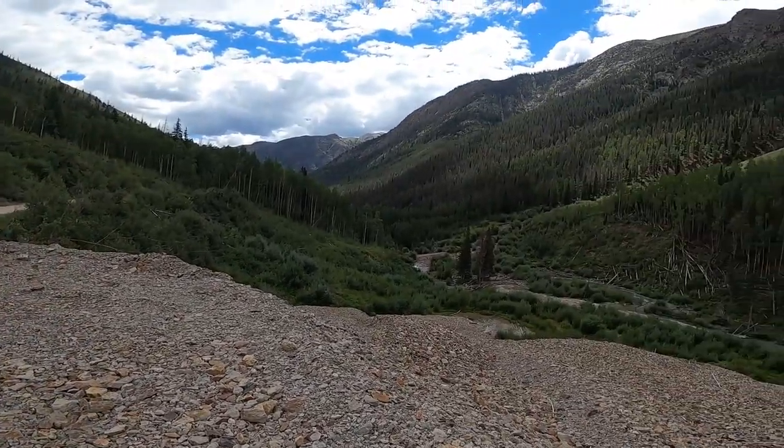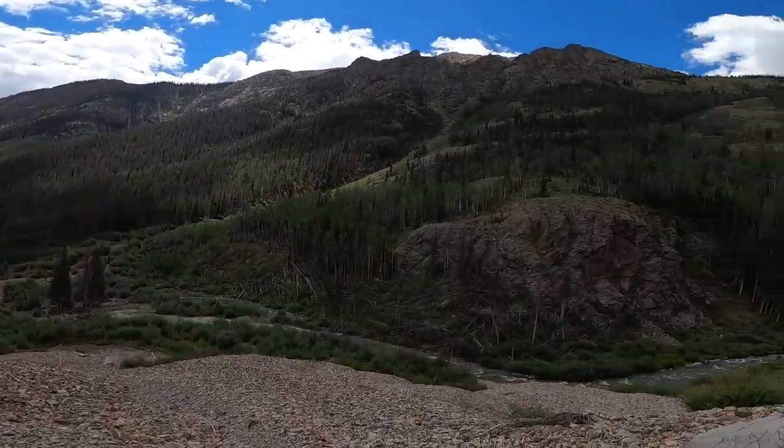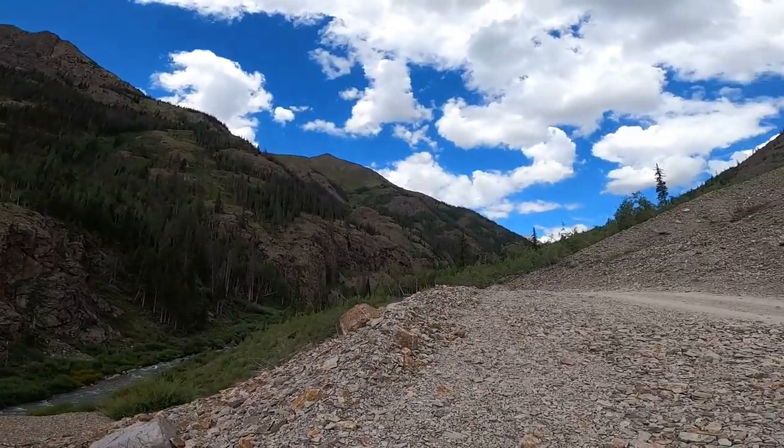So we've only been driving for about an hour and we're already halfway done with the trail. A little over halfway actually. But this is amazing. Absolutely incredible.